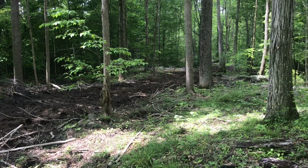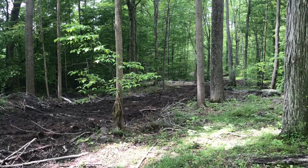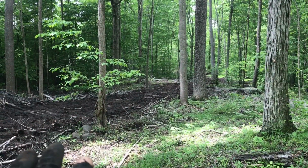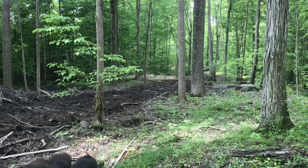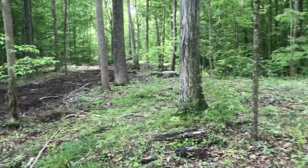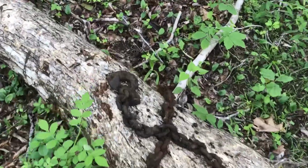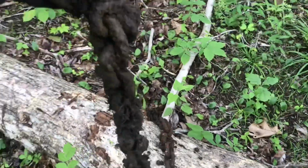I'm doing a little metal detecting in a spot that just recently started getting logged, a piece of state land. So I'm going to see if I can find anything easy through the tracks. This is a beautiful piece of property, but I already found one thing just as I got here. This giant, I think it was a tow chain at one time.